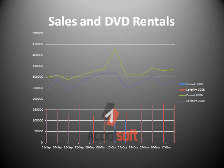The KPI I'm going to talk about concerns sales and DVD rentals and has a comparison with Love Film, our main rival. This graph shows Love Film ahead of Doovd in 2008, but this changes in 2009 when Doovd overtakes Love Film. The current performance is highlighted via a line graph in bold, as this is the most important of the statistics shown in this graph.